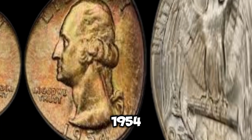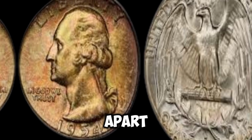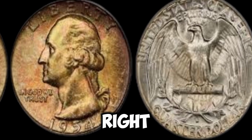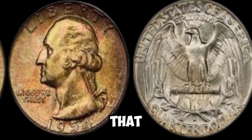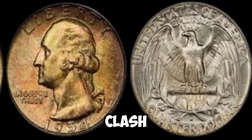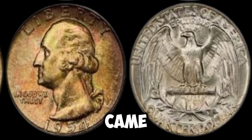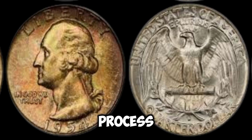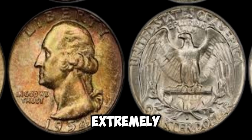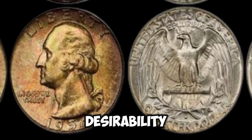What sets the 1954 Washington quarter coin apart from other rare coins is its unique error. Yes, you heard me right, this coin features a rare error that makes it even more valuable. The error on this coin is the result of a die clash, where the obverse and reverse dies came into contact during the minting process, leaving a distinct mark on the coin. This error is considered extremely rare and adds to the coin's desirability among collectors.